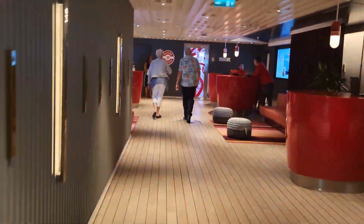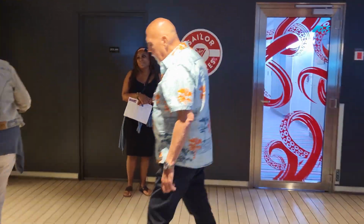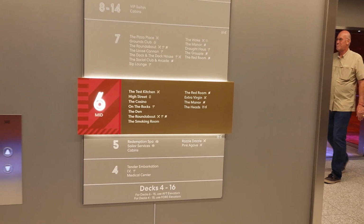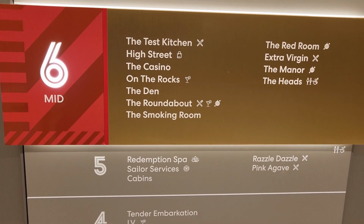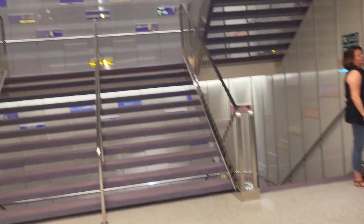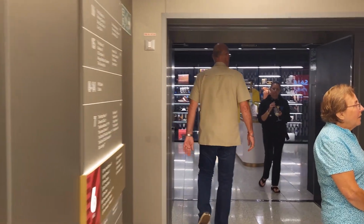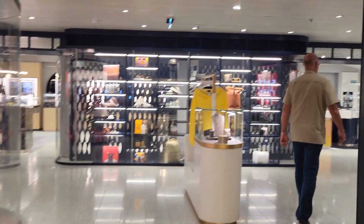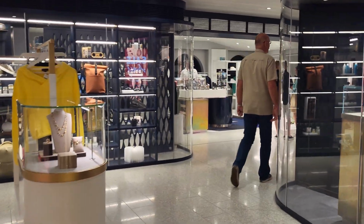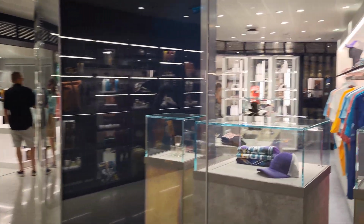Let's go back. And I think that's really all of deck 5. There's nowhere else to go. So now we're heading up to deck 6. A little bit more on this deck. And we'll start by going through these shops here. There's going to be a few little shops in here, and then on the right there'll be a little place I'm going to show you.